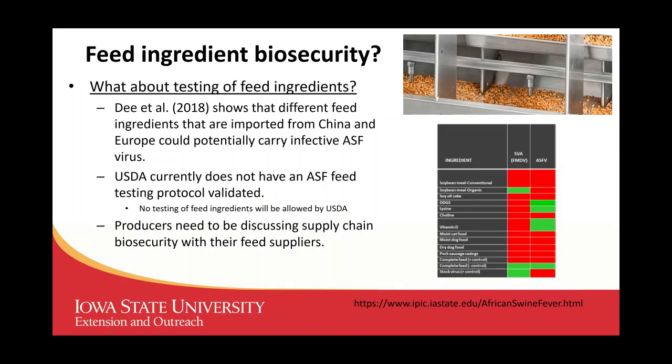Because we do import ingredients from countries that have African swine fever, we need to be very diligent about our feed ingredient biosecurity. Scott Dee and a group of researchers were able to demonstrate that different feed ingredients that are imported from China and Europe could potentially carry infective African swine fever virus. The USDA today does not currently have a feed testing protocol validated. Therefore, there is no testing of feed ingredients that will be allowed here in the United States as of today.